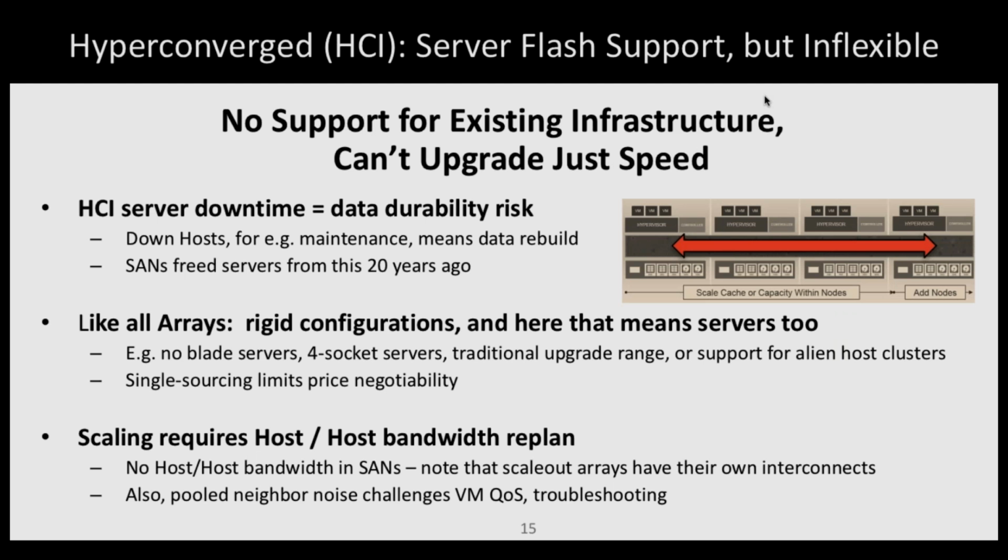In this approach, everything's bundled together. Everything scales at the same time, both compute and capacity. Think speed and capacity. It's basically an array that also runs VMs, so every x86 server node does a combination of VM workloads and storage. There's an inherent simplicity, at least initially, with this model, but there are some very well-written compromises out there.